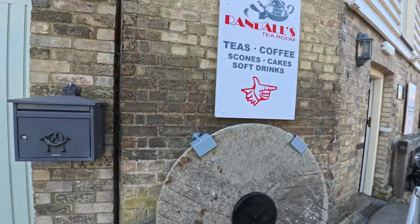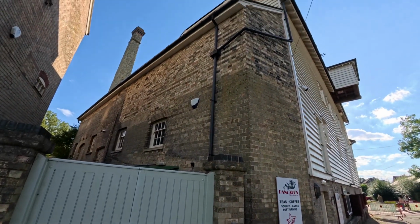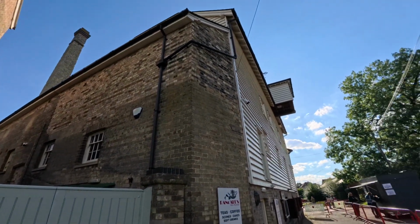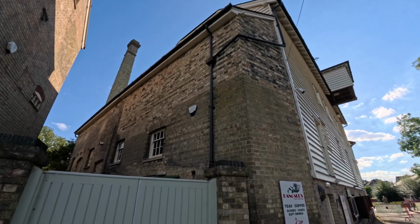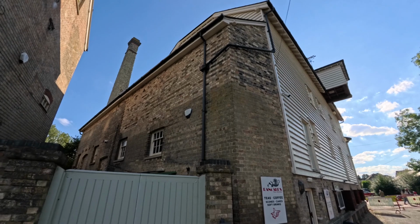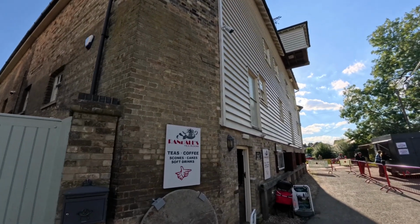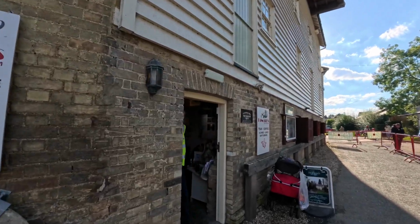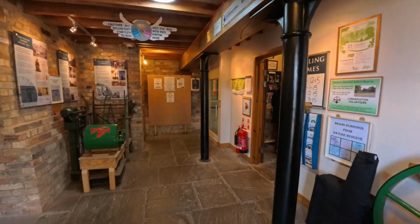They pretty much destroyed all of the working machinery. Luckily, you can see up there we have new brickwork and such like done, and it's all got new weatherboarding and everything. I say new, in the last 20 years. The Preservation Trust really made a big effort to get this mill up and working, and it is now a working mill again. We'll just take a look inside. I can hear it whirring away, so hopefully they're grinding.